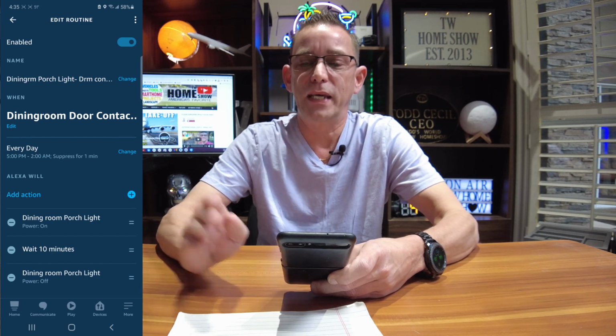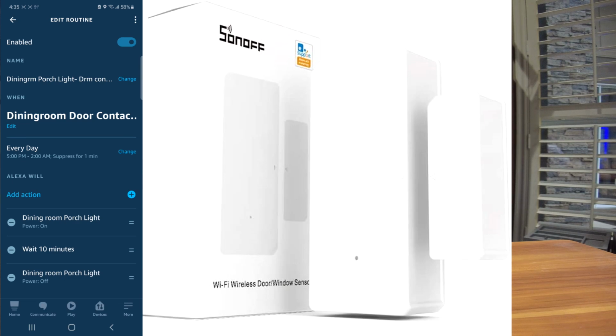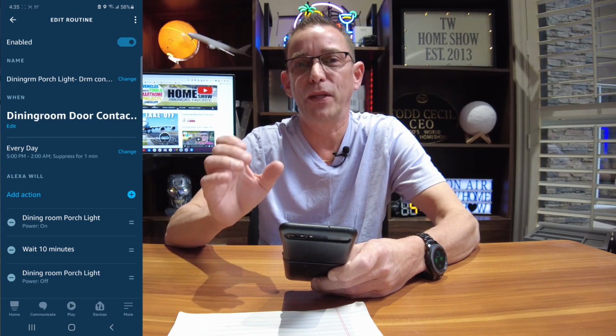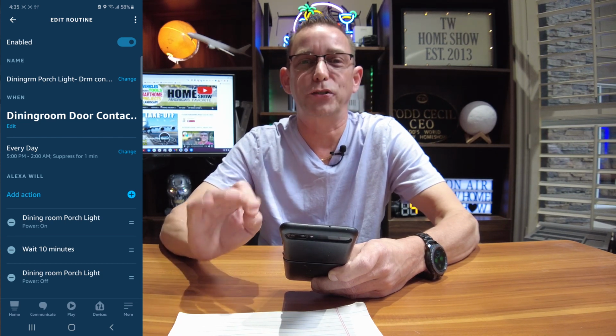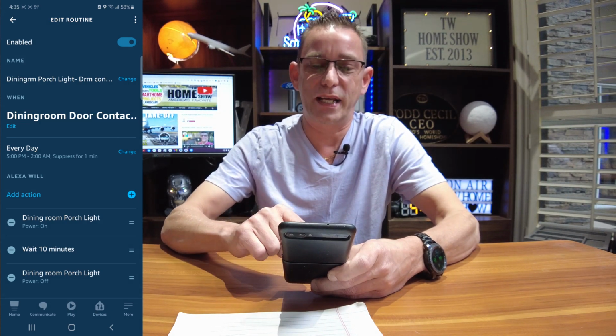The other contact sensors and motion sensors I recommend is Sonoff, and those are good normal range for inside your house. Each of them have a little tiny mini hub you have to hook up within your house too, but that just helps the reliability of those like 100%. So I do recommend those. But anyways, here's how we set that up.